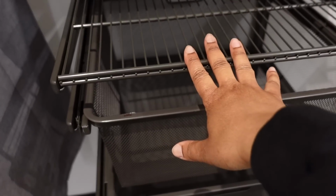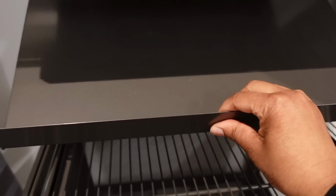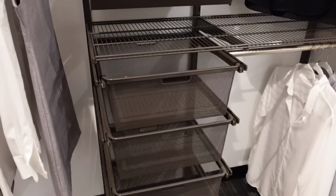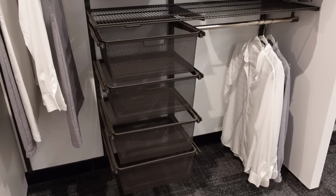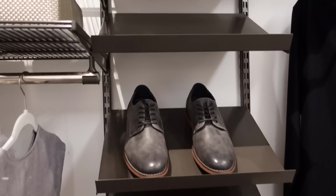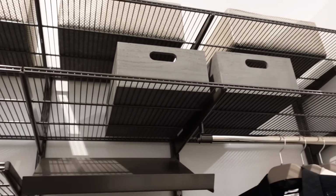The original shelving system, Elfa, now comes in a new color. It is called Graphite, and it looks incredible. It is so strong and beautiful, and it's going to be a really nice color for some of you who want to change from the old white and silver.